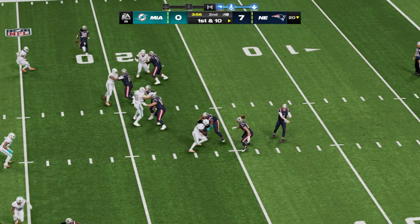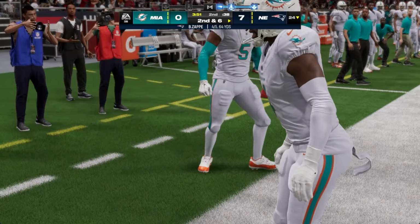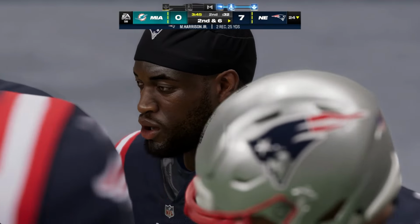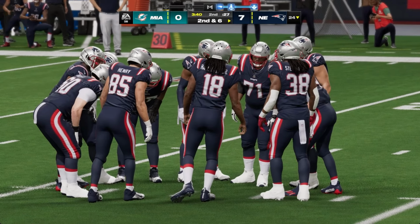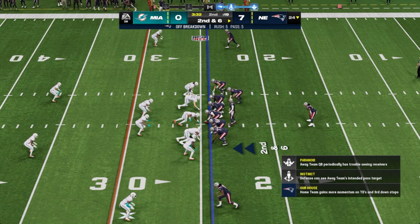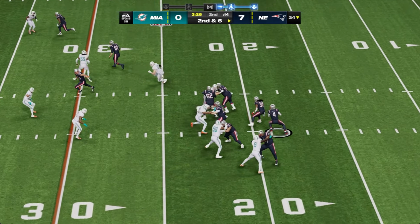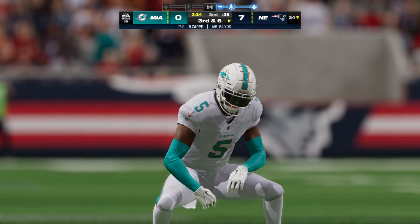Zappe off play action. And a quick throw here, that's complete. It'll go as a gain of 4, and it'll be second down. Zappe looks to throw it. And his throw here is incomplete.